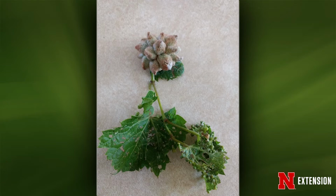Well, you've got two things going on in this picture. You've got the top part there, which has the really interesting growths, and that is what we call grape hazelnut or grape filbert gall. And that's caused by a midge that gets in there, and the midge larvae feed and cause that growth.